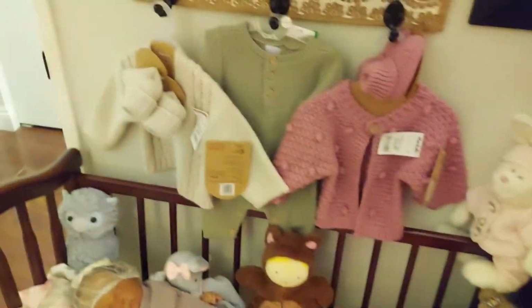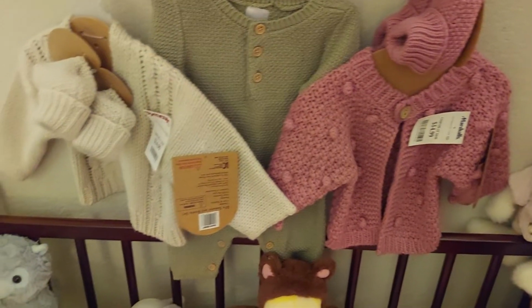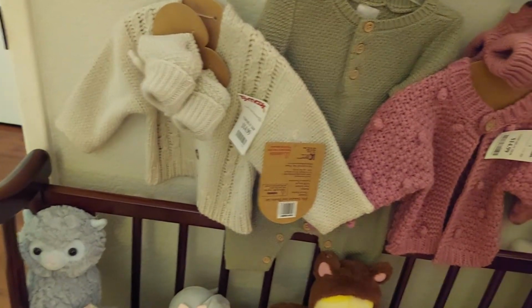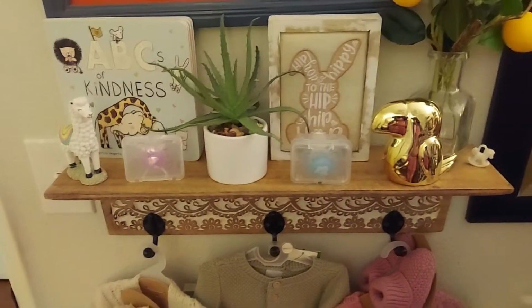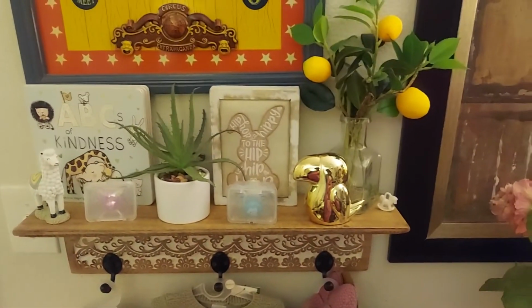I got those from Marshall's. They're cute little sweaters. I got the tan one from TJ Maxx, and I got this pink one from Marshall's. I thought they were adorable. And this little shelf from Marshall's as well, and then I decorated it.